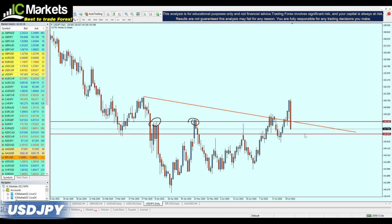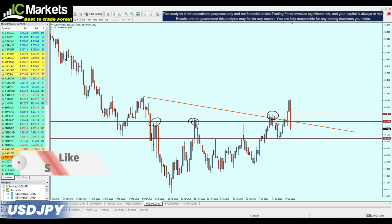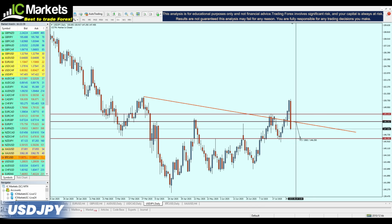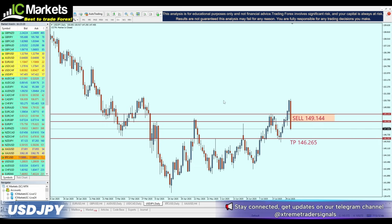Therefore, we have to wait for this pair to rise another 80 pips before we can start shorting it, targeting again the nearest level of real support, as I said earlier, at 146.265, expecting around 200 pips of profit. The safe zone in this case shouldn't be higher than the previous level of resistance at 149.144, which will be ranging for around 90 pips against almost 200 pips of profit. And that will be all for the USDJPY.